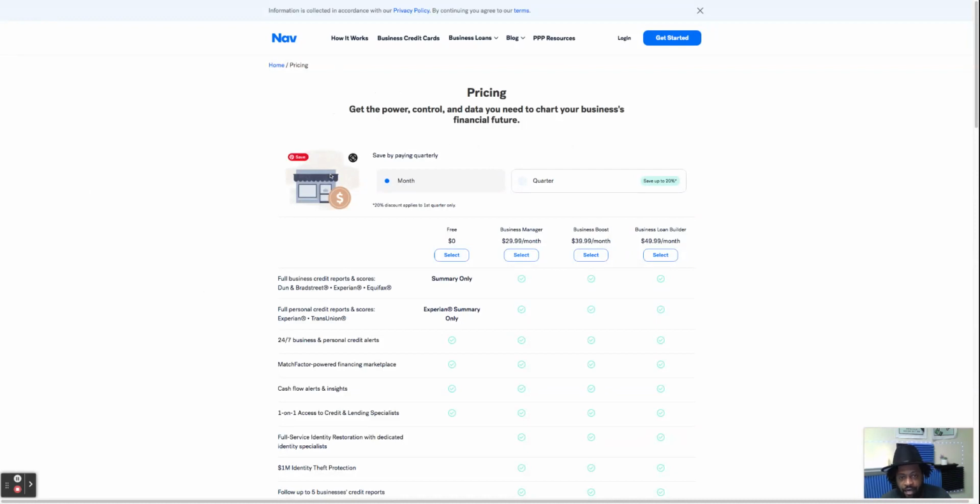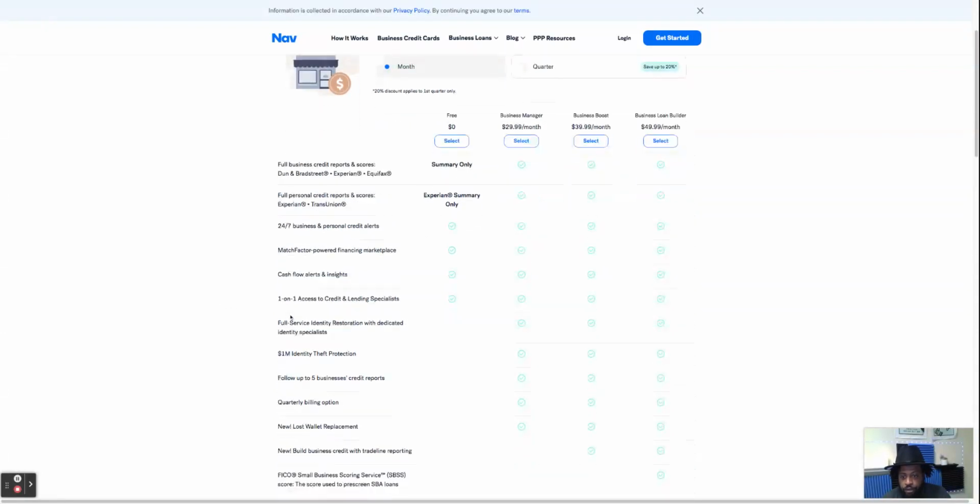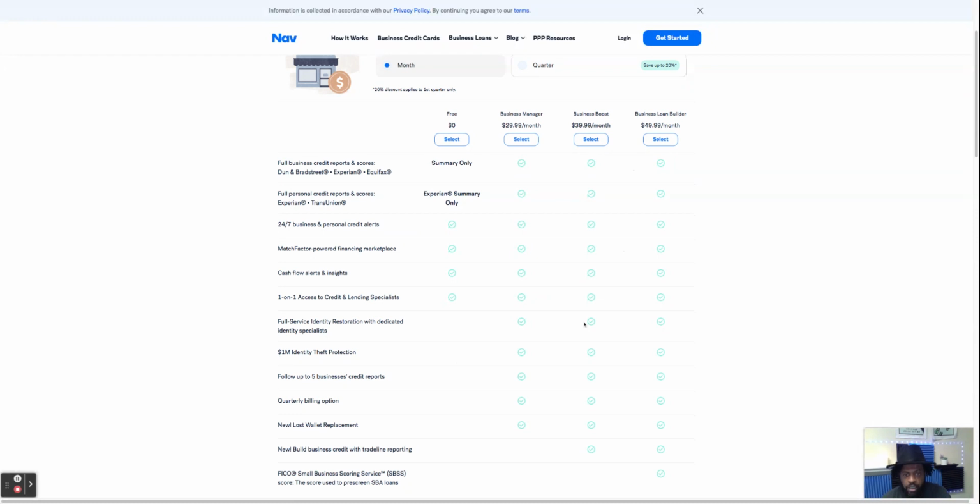But a unique feature that Nav has is the Nav Boost, which allows you to dive in further with your business credit score and accounts and see what's all reporting, 24-hour alerts. What else? They give you $1 million identity theft if you select the $29 plan. Like I say, they have different tiers and different plans. And the free one, as you see, you don't really get too much one-on-one access to credit and lending specialists, which is pretty good for a free service, with some 24-hour access to TransUnion and access to Dun & Bradstreet.